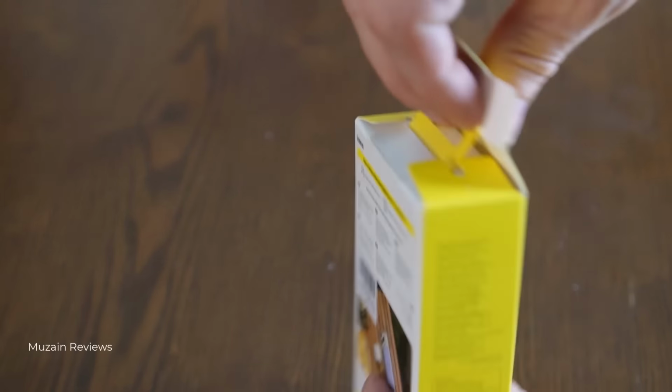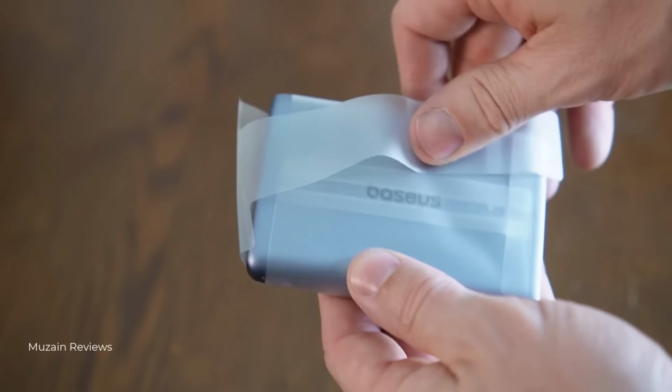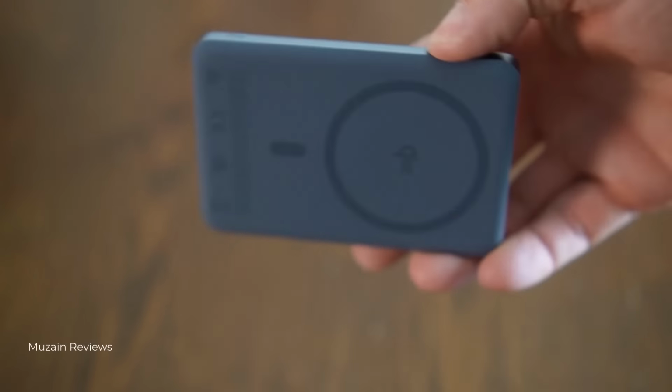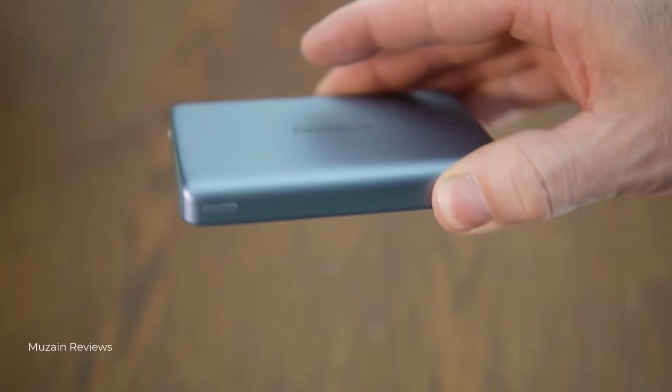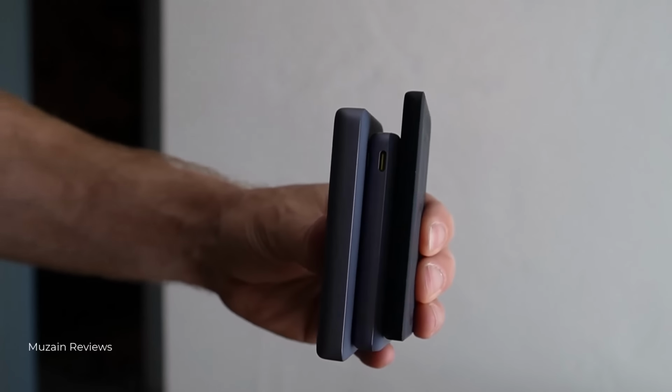So finally, let's talk power. The Baseus Picogo AM41 Ultra Slim Qi2 has another version, and this is the 10,000 mAh. The last one we looked at was the 5,000 mAh. So this gives you double the capacity in a still slim profile. It's just a touch thicker than the 5K model, but it's way more capable. So why is it a powerhouse?